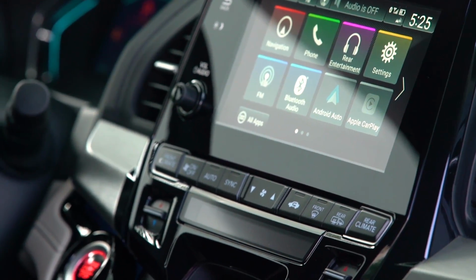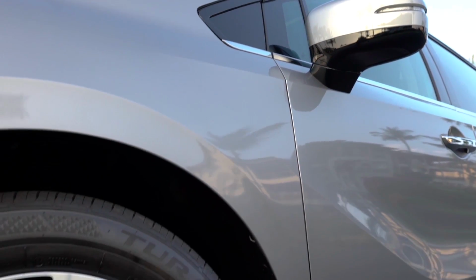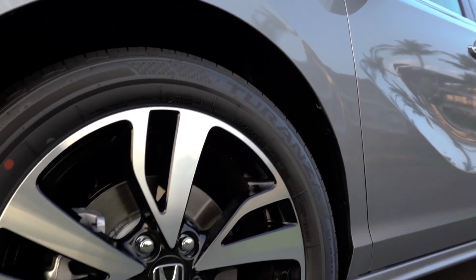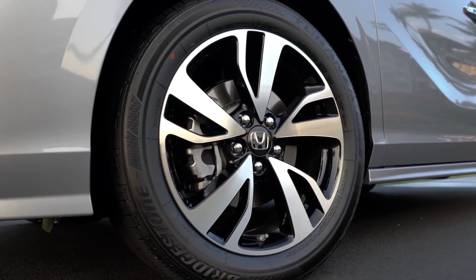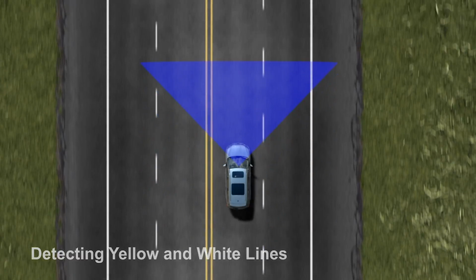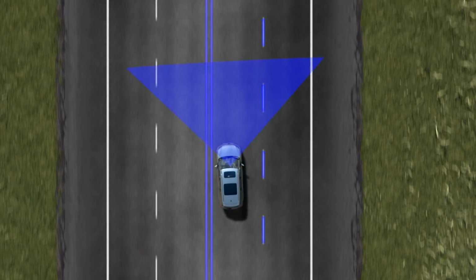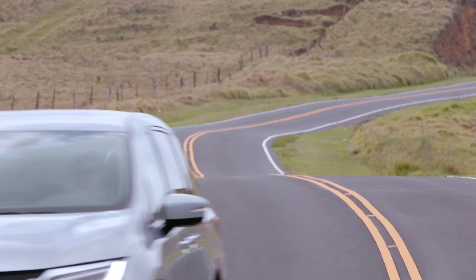And all of them but the Odyssey LX come with something called Honda Sensing. That's a safety package that includes automatic emergency braking, plus a slew of sensors and actuators that help keep the vehicle centered in its lane, and then adaptive cruise control, which adjusts your speed to the traffic in front of you. You know, all the clever bits almost overshadow the fact that we have to drive the Odyssey too.